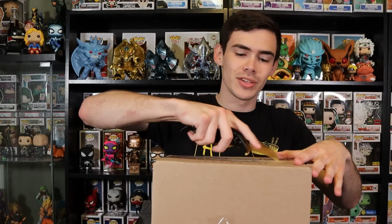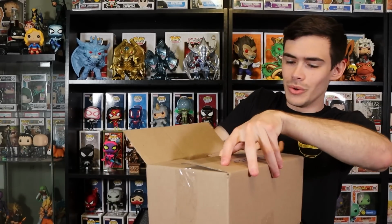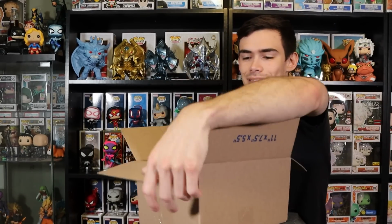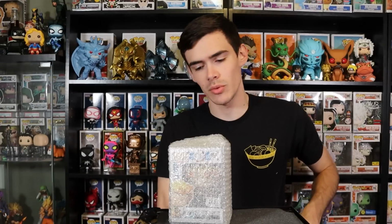Okay, so let's open this up. I know you guys have been waiting for this one, and let's see. Come on. Ooh, yes. I'm so excited. Now, since I want to see the differences between the two current Zenitsu Funko Pops, I went ahead and grabbed my common version here. So let's take him out of the protector, and then we'll take this one out of the bubble wrap.